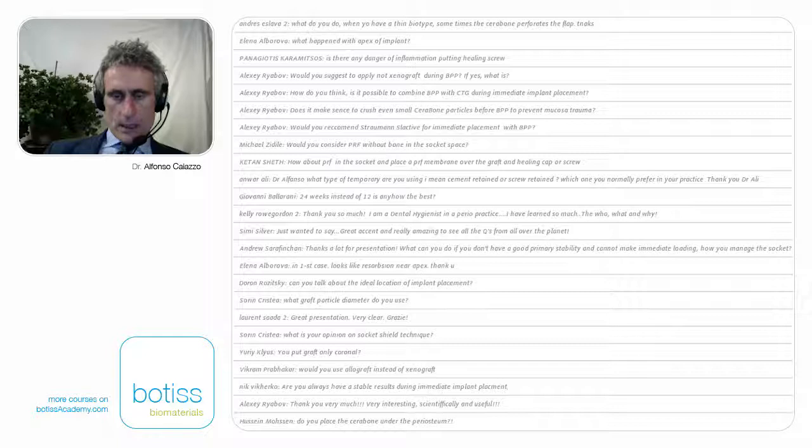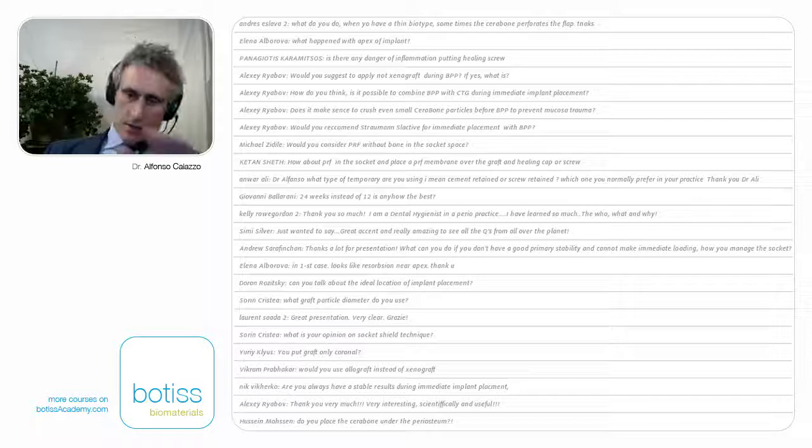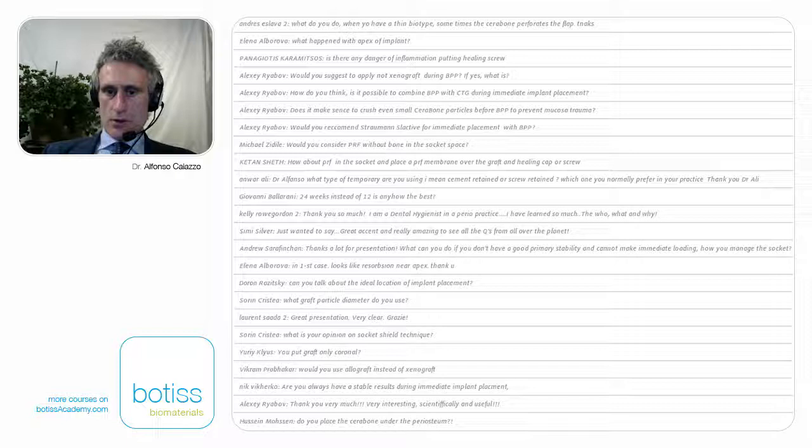Good question, thanks for asking. Do you place the Cerabone under the periosteum? Yes, I do. The pouch is created between the external part of the buccal plate and the periosteum. So basically, you're underneath the periosteum with your small elevator and above the buccal plate. It's a pouch between the periosteum and the buccal plate.